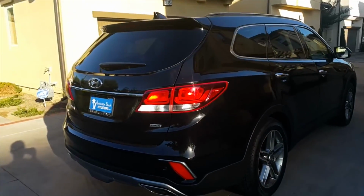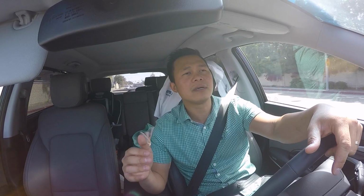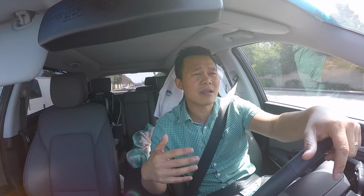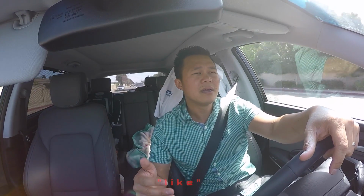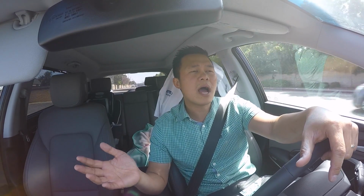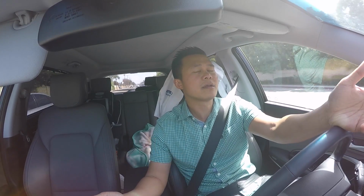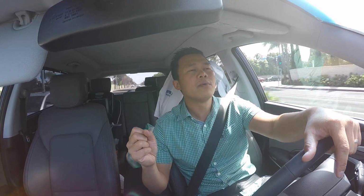Now, if you look at major car makers such as Honda or Toyota, they always have a luxury brand, like Acura and Lexus, and Nissan has Infiniti. Hyundai is starting their own Lexus brand, which is called the Genesis. But at present, the only thing the Genesis offers is the luxury sedans, the G80 and the G90. Now, I think the Hyundai Santa Fe is built like a luxury SUV. It is just not considered a luxury SUV, but it has all the amenities to make it fit into that category.